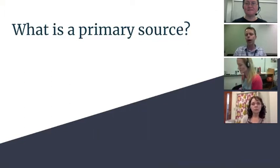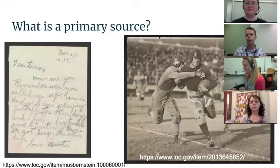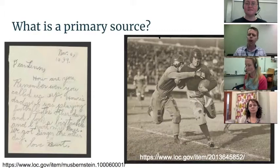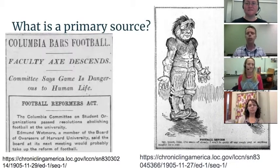So one thing I always like to talk about is what is a primary source, because I think that when we talk about primary sources, often we jump right into formats. We talk about old photographs, and letters, and diaries. We often also talk about this idea of somebody's firsthand account. But when we start to look at other historical documents like political cartoons and newspaper articles, that idea of it being a firsthand account gets a little bit tricky, and there are formats that often get left by the wayside.